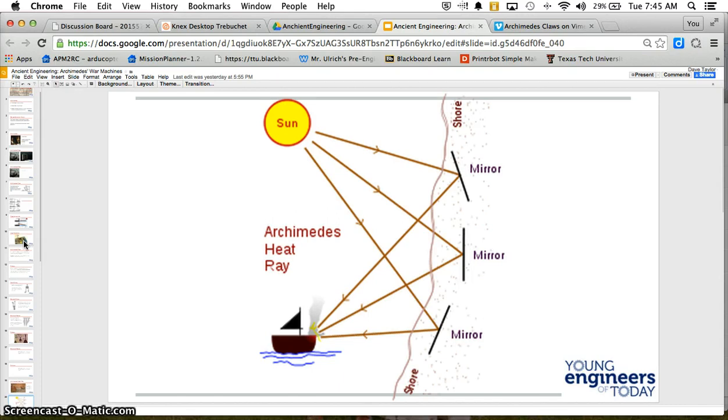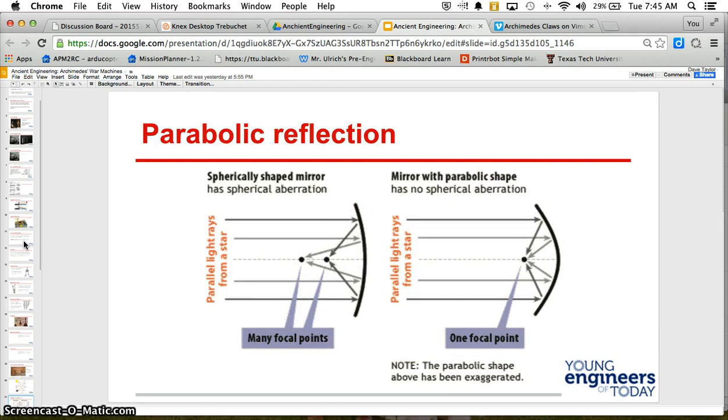In the video, they go over this where they have a scaled model with 48 small mirrors, and it actually set a small wooden model boat on fire in less than a minute. Part of this is parabolic reflection. You need a mirror with a parabolic shape that isn't spherical, because this will focus all on one local point, whereas a spherical mirror focuses on multiple areas.